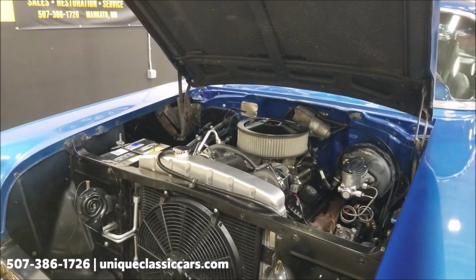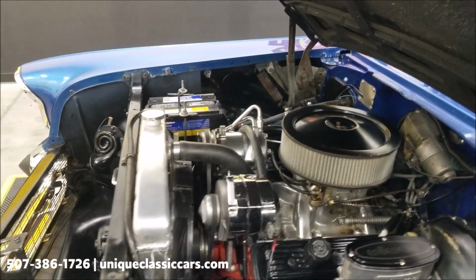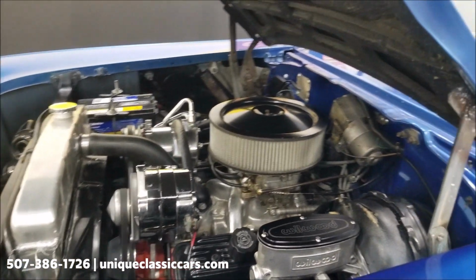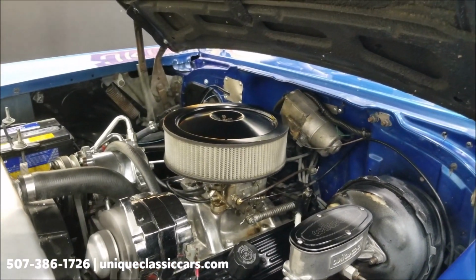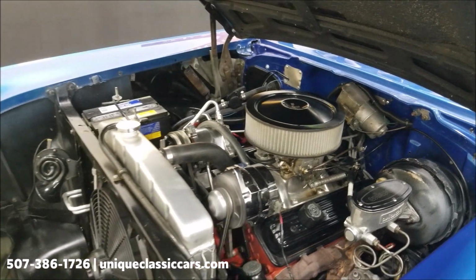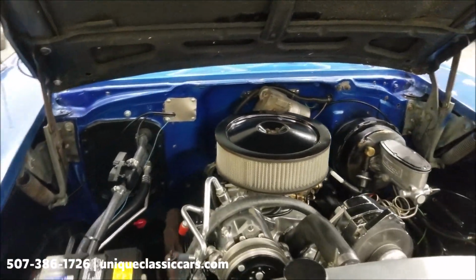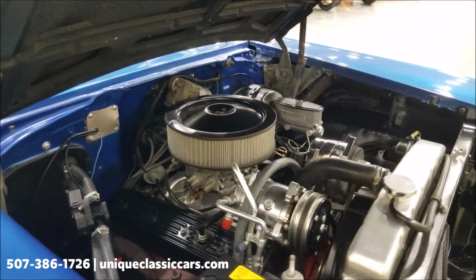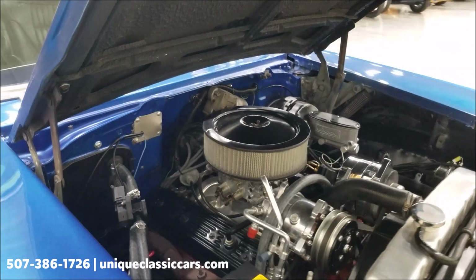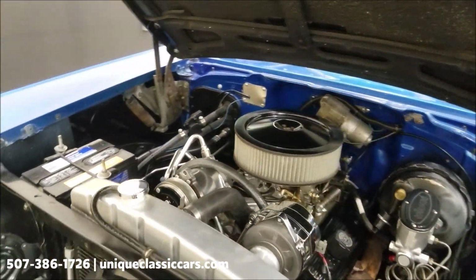Nice and tidy underneath here. Also electric fan, of course. As you can see, aluminum radiator. Again, 350. Like I said, Pro Comp manifold or intake. Edelbrock carb. Power steering, power brakes, AC, nicely equipped, smooth running, sounds good. About a little over 7,000 since the engine and tranny were rebuilt.